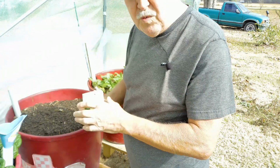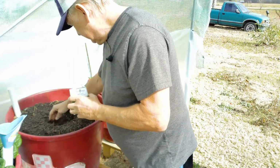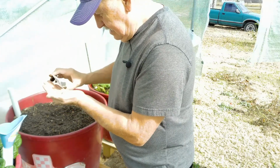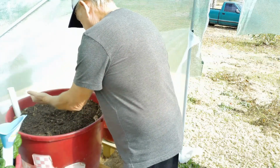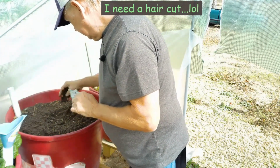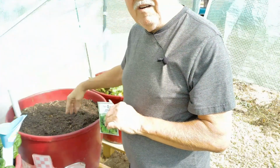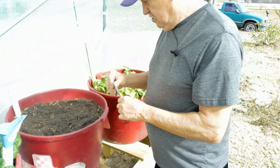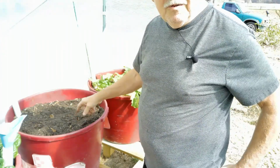Y'all seen me plant before the way I plant in these tubs. I'll plant right here in the center, so I'll know where I planted everything. And I'll just pull me a few seeds in my hand. Sprinkle it out, and cover up. And when it gets tall enough, I'll go ahead and just transplant them around here. So, that's one thing. I had some small radishes.